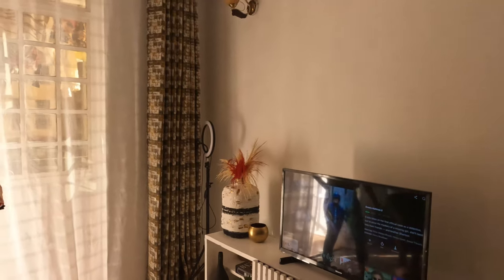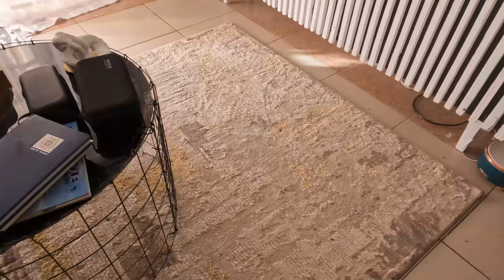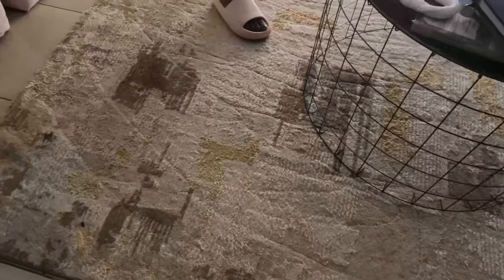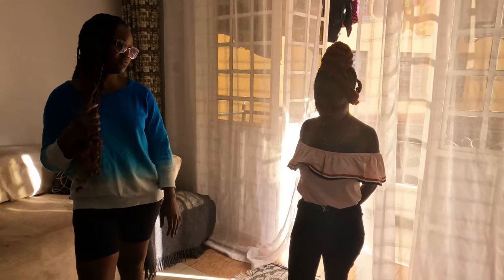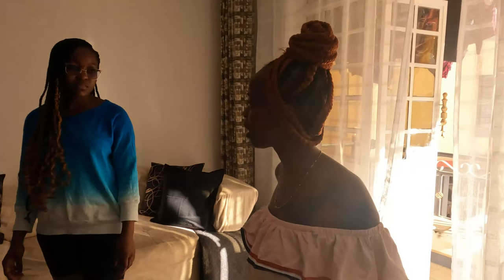Here you can see the carpet. This is my first ever carpet that I bought. I bought it at 10,000 without even blinking, and until today I'm still surprised. I didn't even bargain, but the carpet itself is good quality. I love the texture. It's Turkish, and Turkish carpets are expensive, I don't know why. But this one has served me, I can't complain.